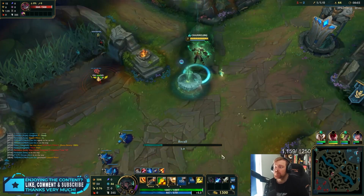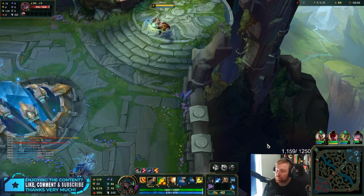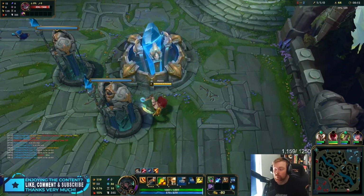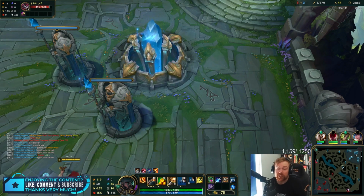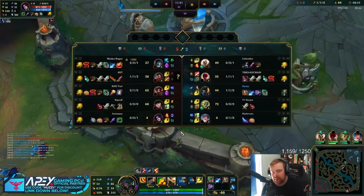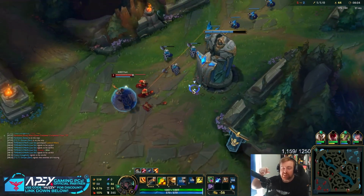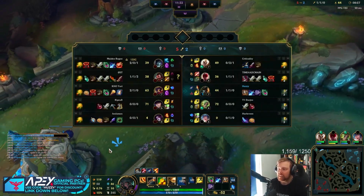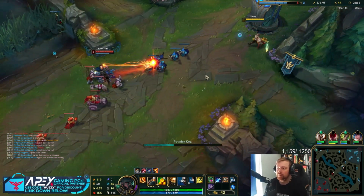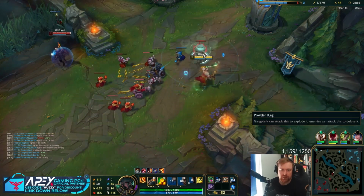Again, Gangplank is probably one of the top hypercarries in the game right now. Worth knowing, in the bottom right I'm running Futures Market. It's really strong on Gangplank, and pretty strong if you're playing a champion that is quite item dependent, where even individual components give you a lot of strength, like Sheen or Crit Cloak. These little items really give him extra oomph in the early game. So Futures Market's really good for that.